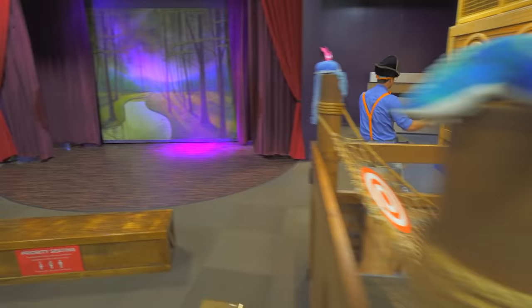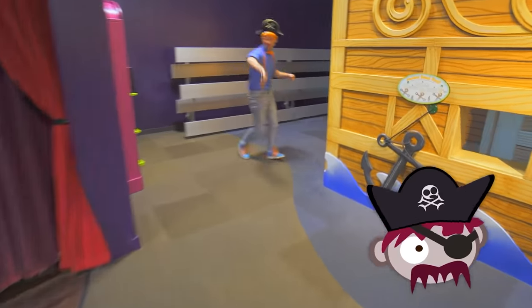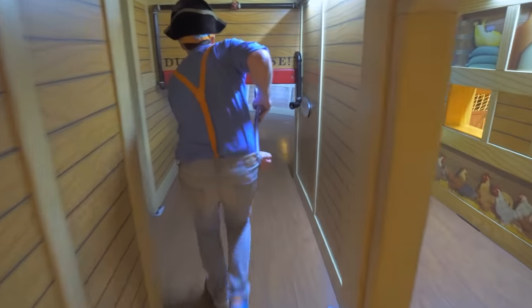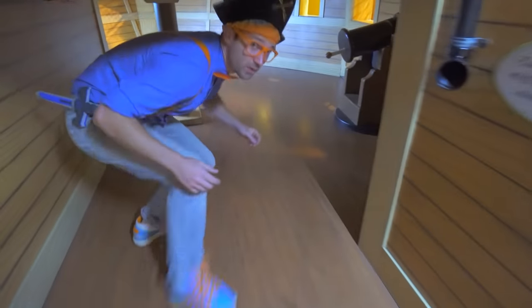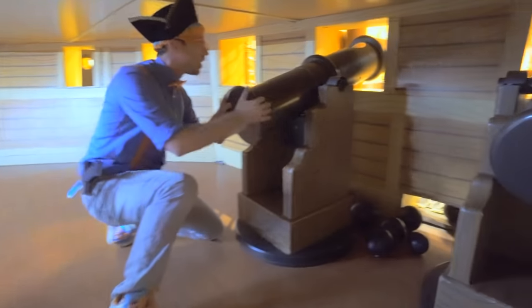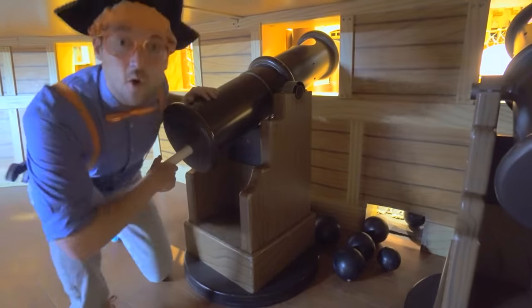Let's go, matey. Arr. Looking good, Captain. Okay, we're at the lower deck. And here are the powerful cannons.